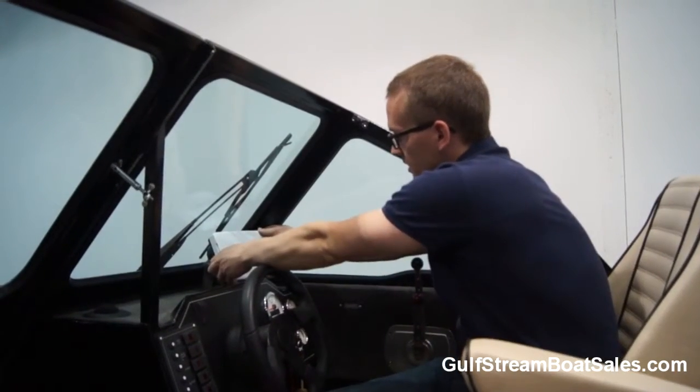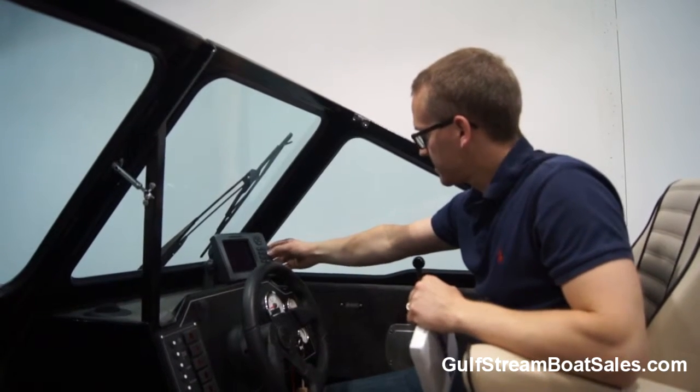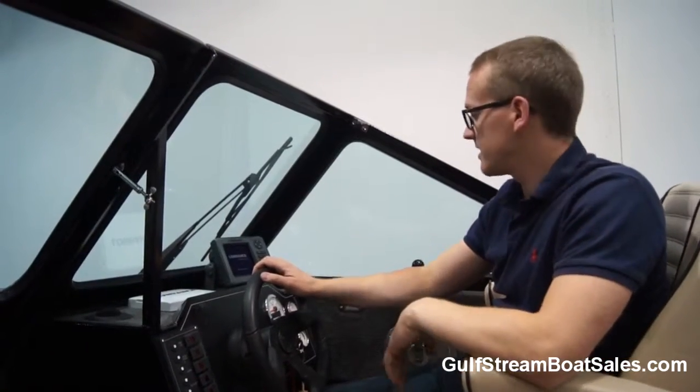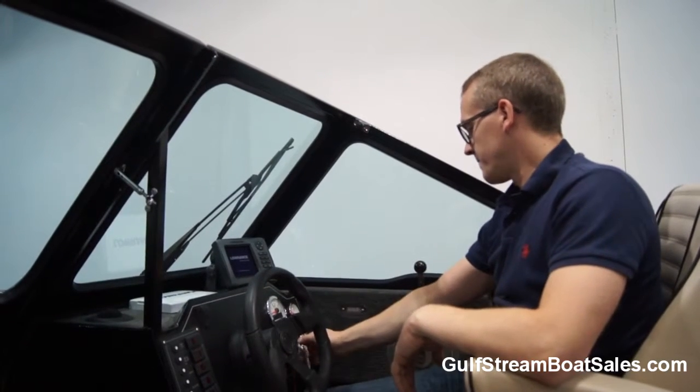We've also got a Lowrance HDS 5X fish finder. So again, this would have been brand new at the time in 2010. The transducer's mounted on the transom, very good unit.